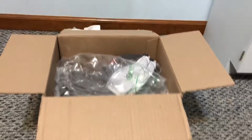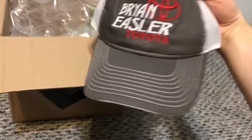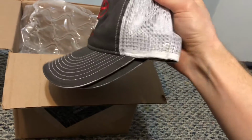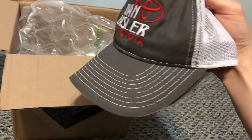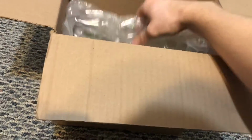So the package is popped open, and what I see up top is some hats from the Toyota dealership that he works at, two of them. I'm a hat wearer, so could always use more hats, more variety. So thank you for that. Bunch of bubble wrap. And what do we got?